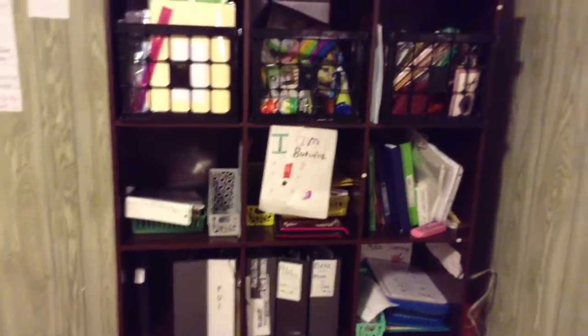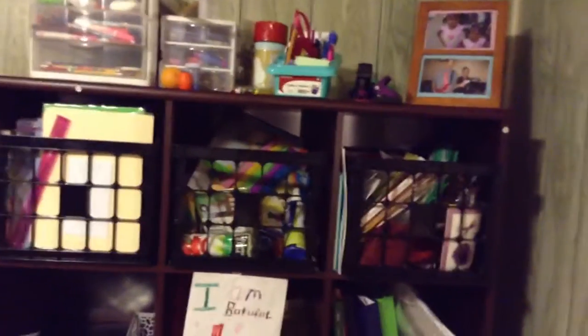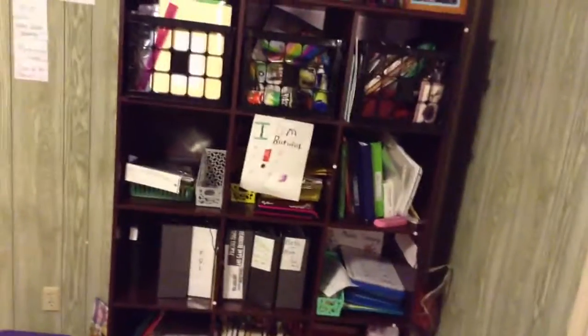This is not an IKEA shelf. It is an Office Depot shelf. I do not live by an IKEA store. It was going to cost a whopping like $2.99 in shipping. Yeah, right. Who's going to pay that? Because I live so far away. So, hey, thank you, Office Depot, for having something similar, not as big as I wanted it.